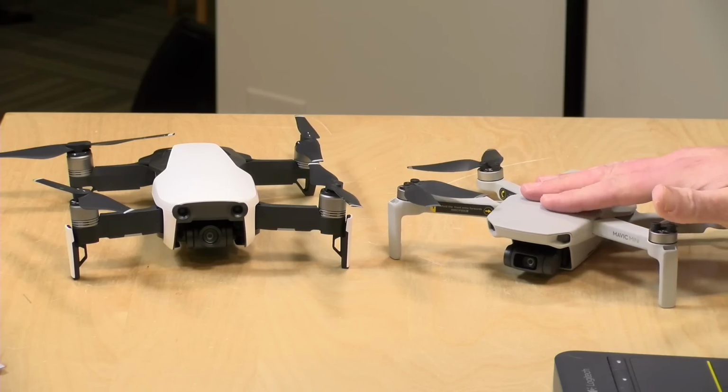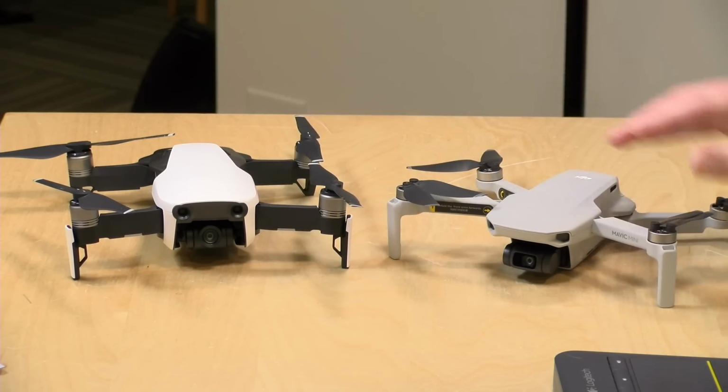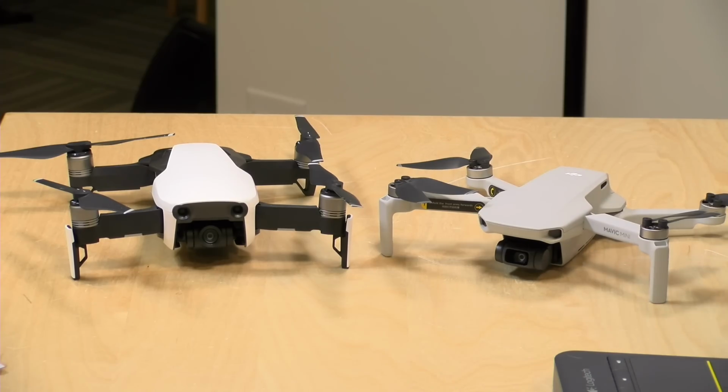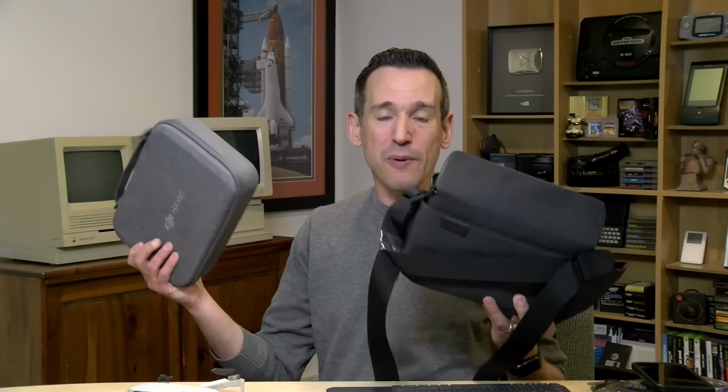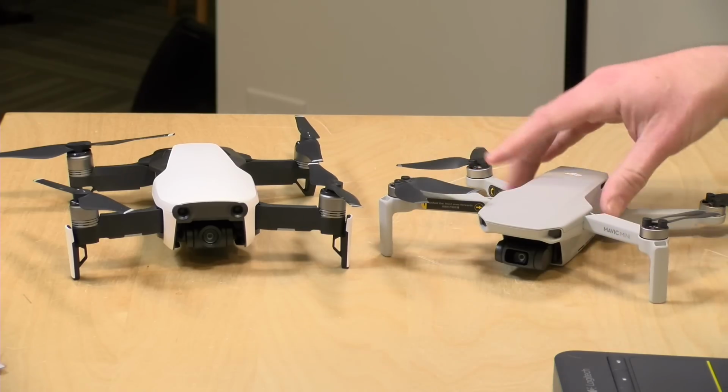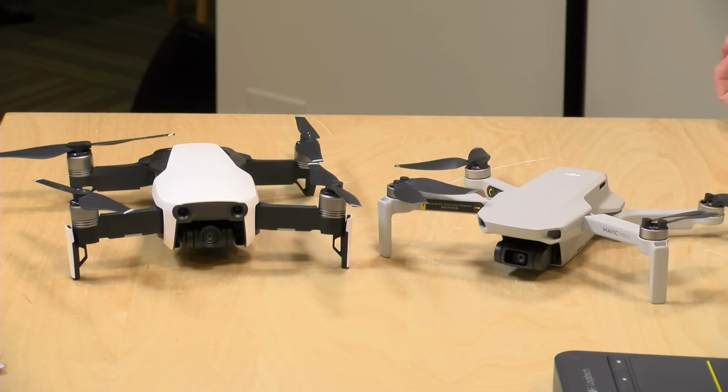I have a Mavic Mini and a Mavic Air, both from DJI. I love how portable these things are. In fact, this bag here is for my Mavic Air, and this is for my Mavic Mini. Super portable, and everything I need to fly these drones fits in these bags, including the drones themselves, which is amazing. And I really enjoy traveling with these things because they're so easy to travel with.